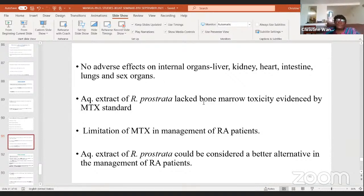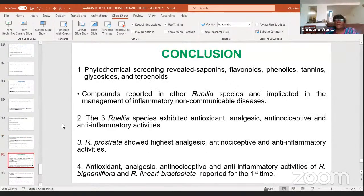Aqueous extracts of Ruellia prostrata, as I've already shown, lacked bone marrow suppression, which was evidenced by methotrexate, which is a first-line drug in management of rheumatoid arthritis, but it has that limitation of bone marrow suppression. So aqueous extract of Ruellia prostrata could be considered a better alternative for the management of rheumatoid arthritis.